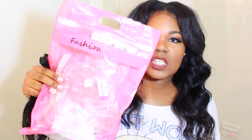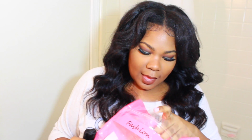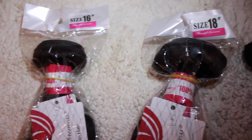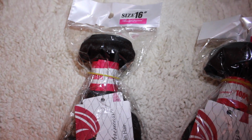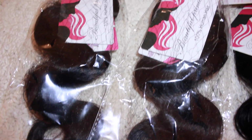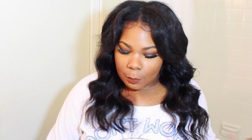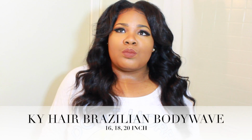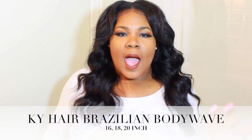The hair came packaged in like a little pink Ziploc bag. Pink, my favorite color. It tells you the size, the inches. And then it tells you that you have to have body weight, not loose weight, body weight. It came packaged like this, a nice little S form. And I got lengths 18 and 16. I have those lengths.